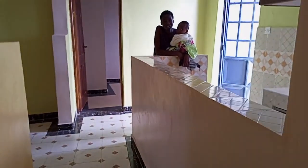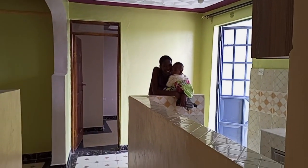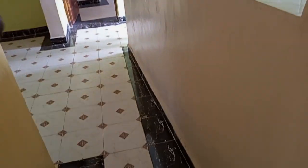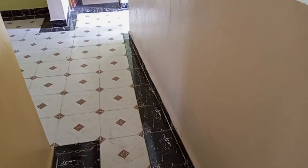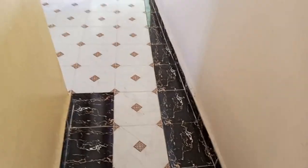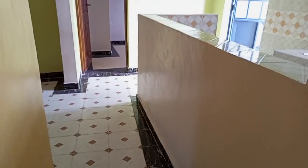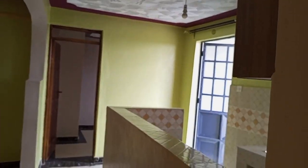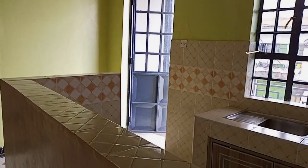As you can see, I showed you the balcony. Basically, that is it. This is how the houses look. 16,000 for a two bedroom, modern two bedrooms like these ones. I think that price was fair enough, and it is good, guys. So that is it. So guys, there is also a one bedroom apartment in these houses.